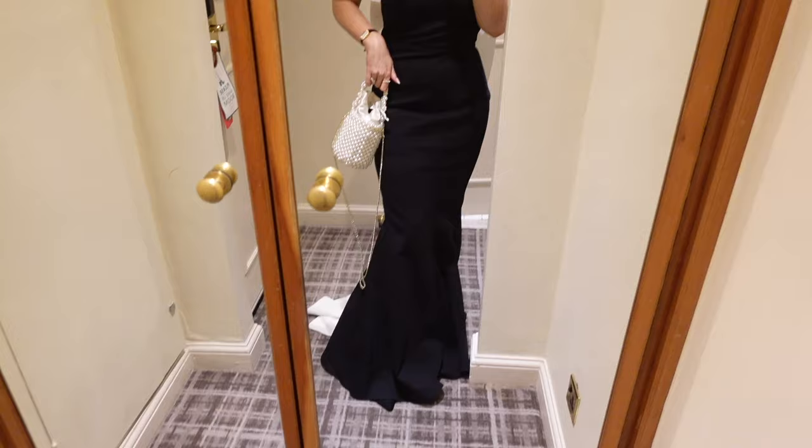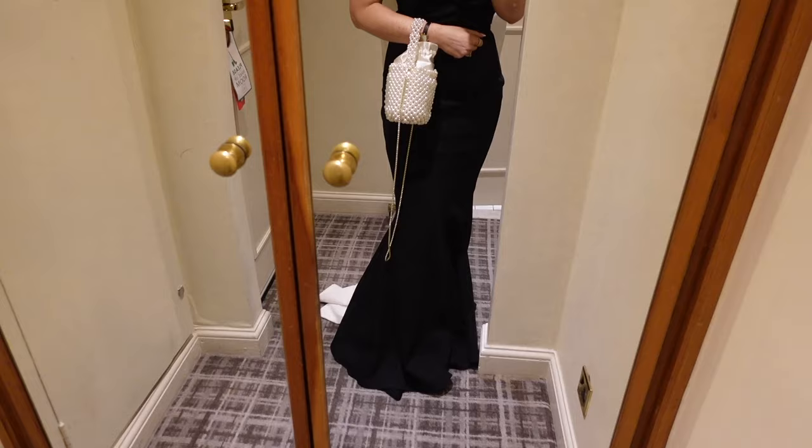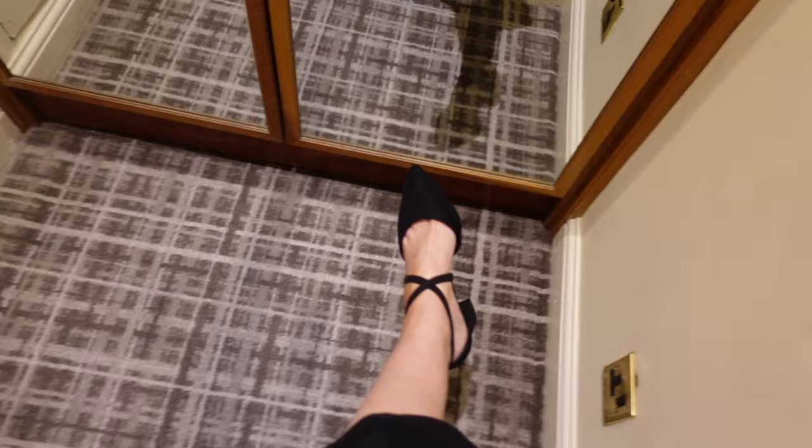Loving the dress. I've got some Spanx on underneath. I'm not sure what to do about this strap. I think I might just keep it like that. I think it looks quite nice having the strap dangling down. And then for my shoes, I've gone for ultra comfort. These are from New Look, and they do the comfiest shoes, and they're sort of a block heel as well. So I don't want to be a cripple.